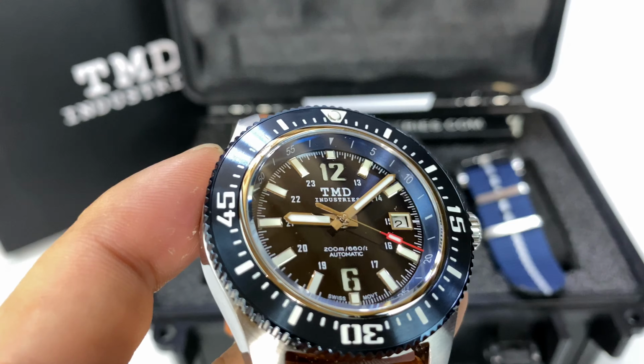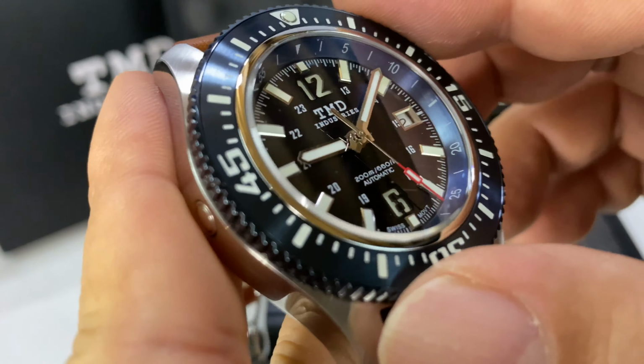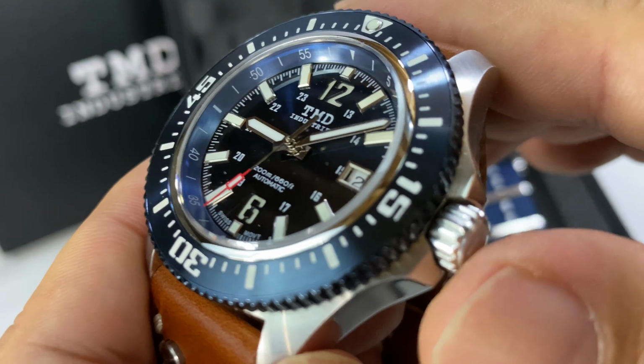Oh, it's a PVD bezel, so this should be really, really hard. And a coin edge to it. I love that look. I love blue. Blue's my favorite color.